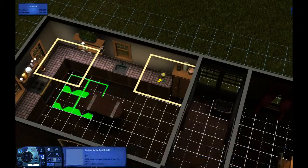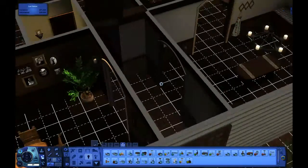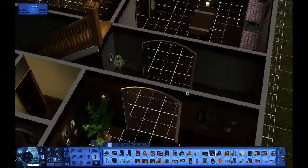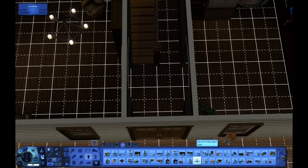So the next house I build is probably going to be light and cheerful. I think I said that in my last video. A light, cheerful, sunny, suburban type house.